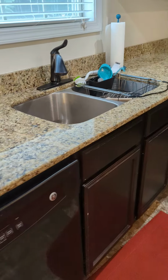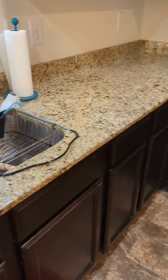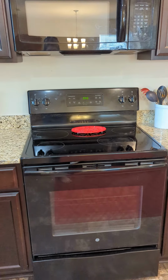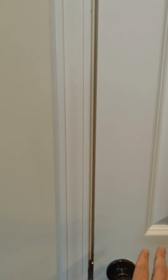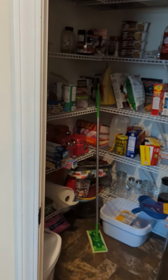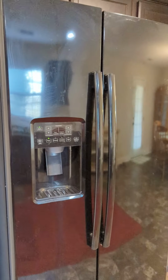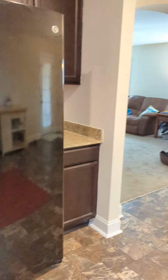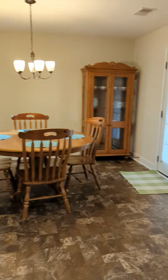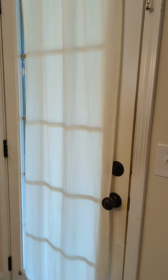You've got your dishwasher, sink with disposal, stove, microwave, built-in. Those will stay for sure. Large pantry. Not sure if the fridge will stay, but it is something that we could ask for in an offer. But dishwasher, stove, and microwave are automatic.